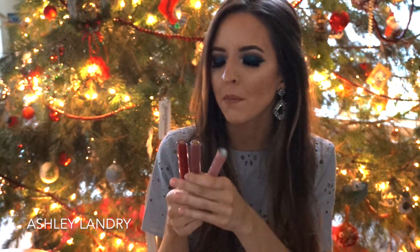And these have been my three probably most worn liquid lipsticks throughout the whole year. First and foremost, Pure Hollywood. I'm wearing it today. It is the best nude liquid lipstick. And then these two are also my favorites. These actually came out in her fall line.